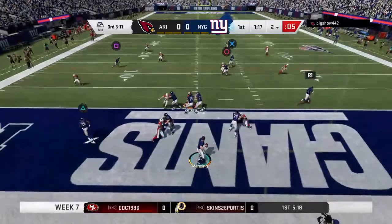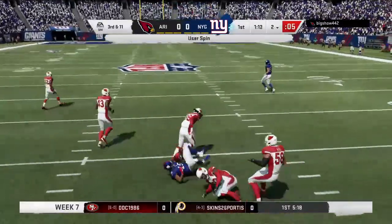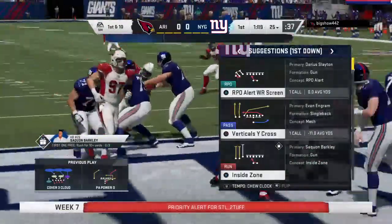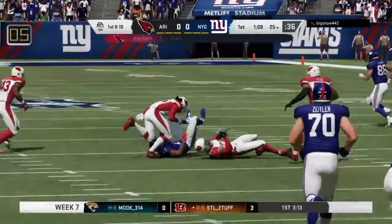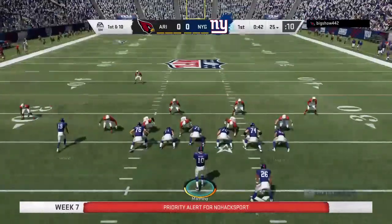To throw from his end zone, Manning. He finds Coleman. And all the way to the 25 before he's hit and dropped. Last play they got stuffed at the line. Different story here, over 20 yards. First down.